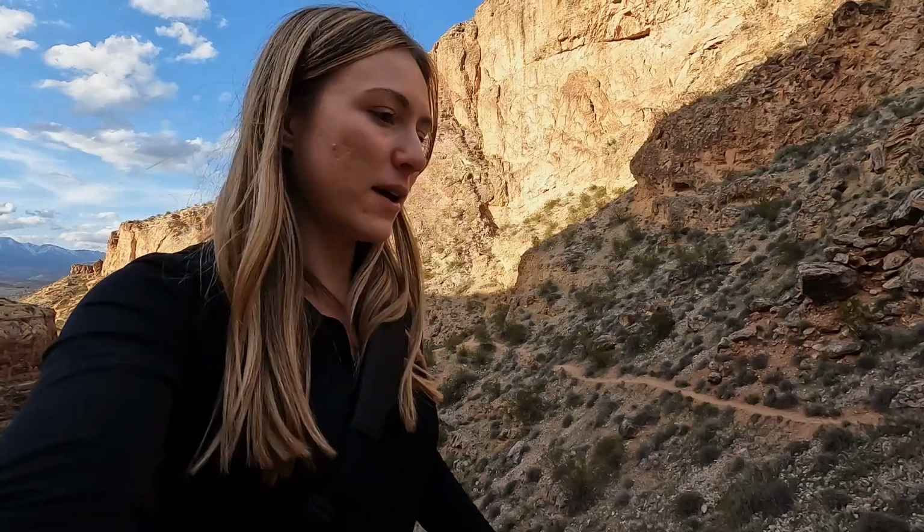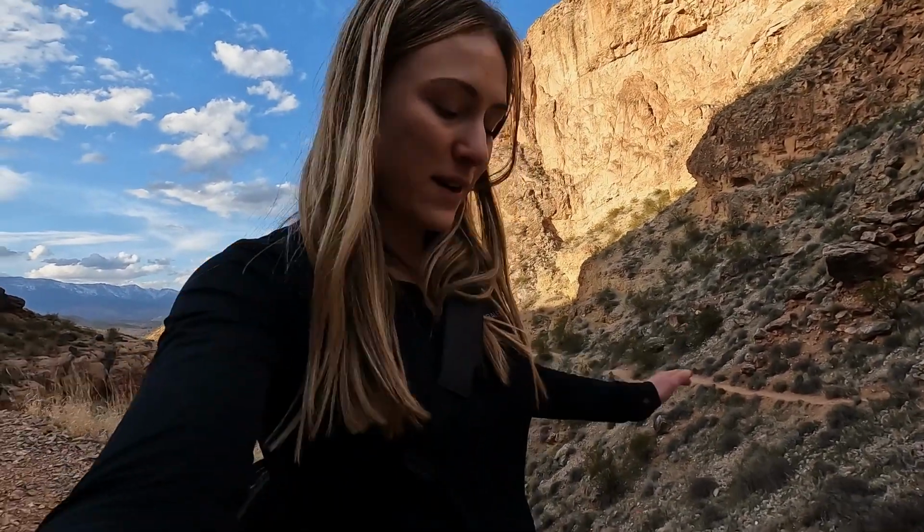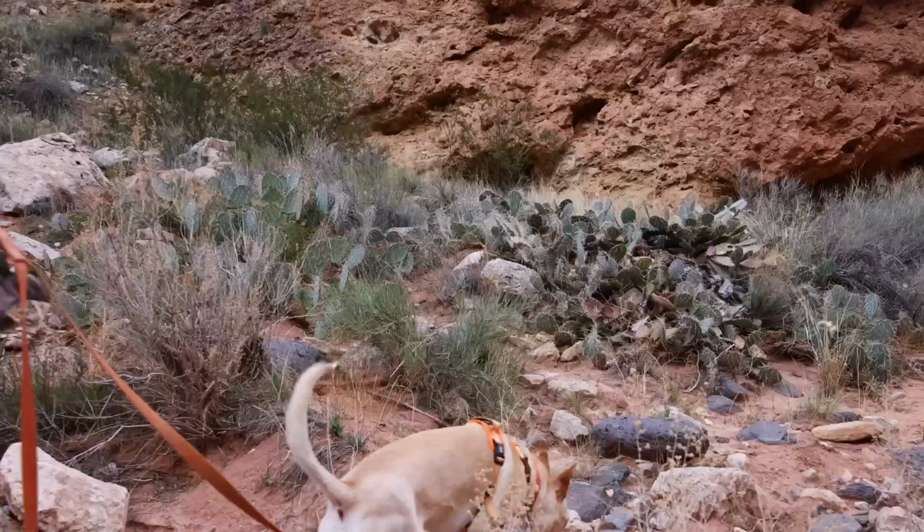We didn't really leave too much time. It's not too long of a trail, but we like to stop and get pictures and stuff. So when we do, sometimes our time is cut a little bit short.